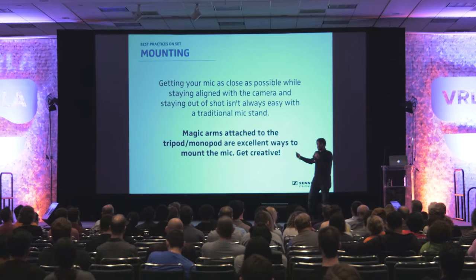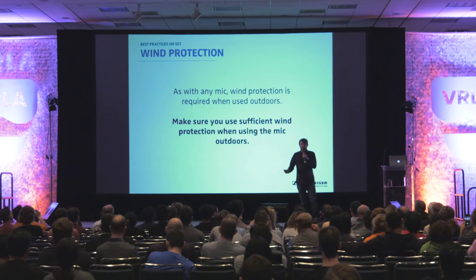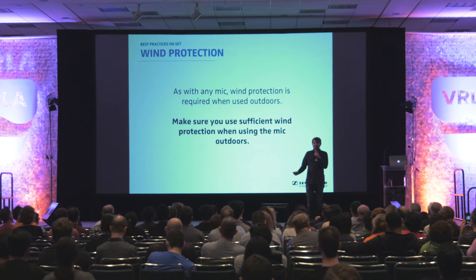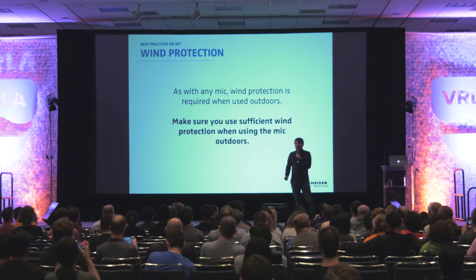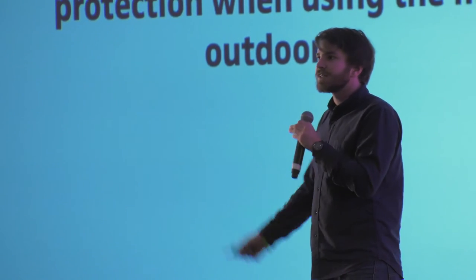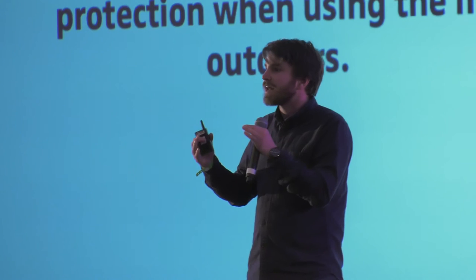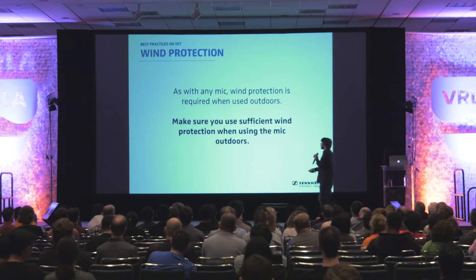So we already talked about this. Magic arms are important. And some of the basics of microphones don't change. Just as with a traditional microphone, wind protection is important. And make sure to use wind protection that is suitable to your condition. So if you're shooting inside, a small foam windshield screen would be fine. But if you're shooting outside, make sure you have some kind of blimp or dead cat to go with it.